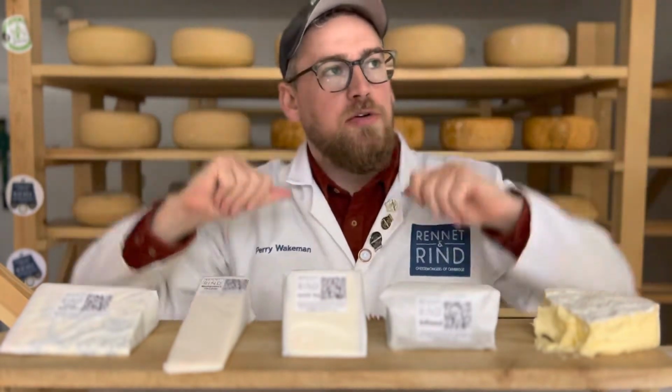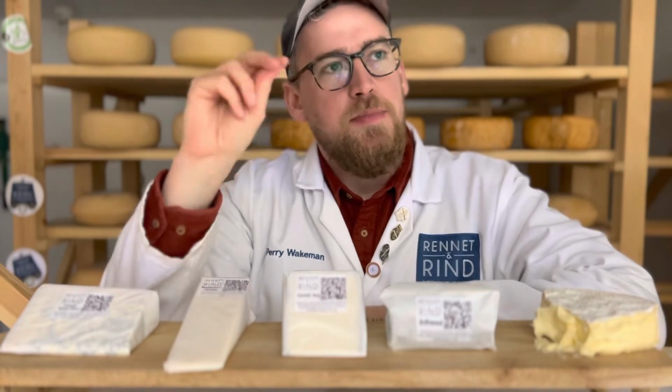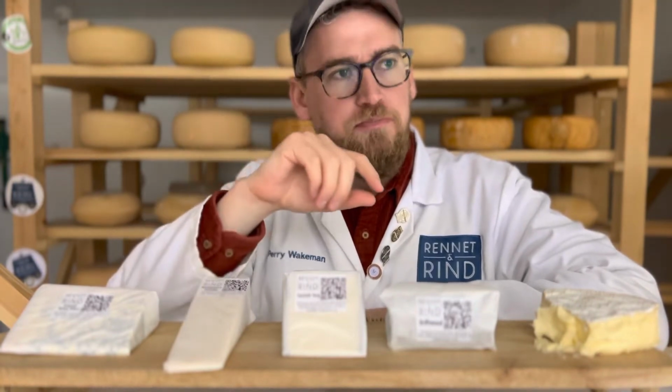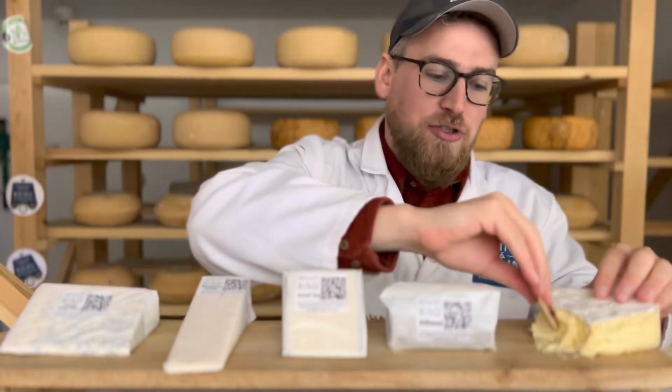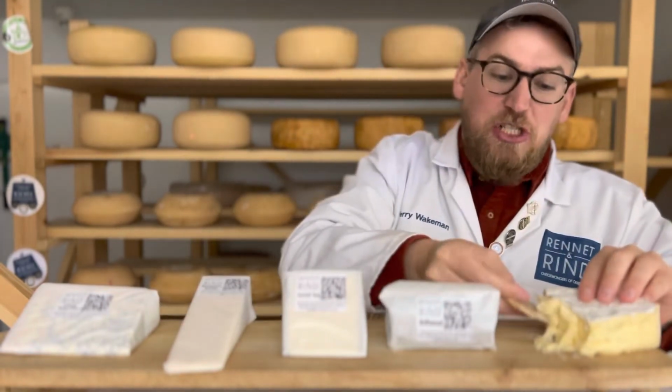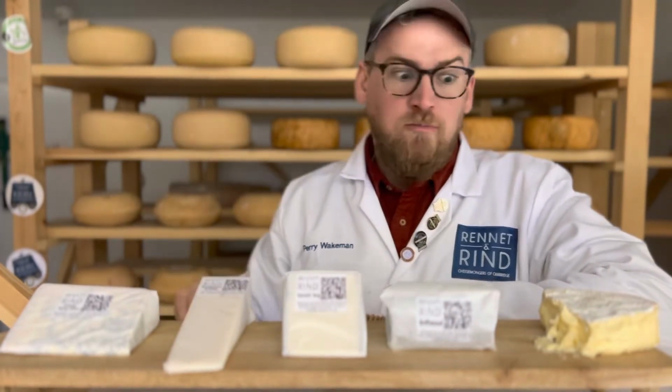More milky than I was expecting. Butter, savoury, saltiness, a little bit dialed back than I was anticipating. Great texture. Really kind of gets around your gums there. That's like an indulgent texture. So moreish.